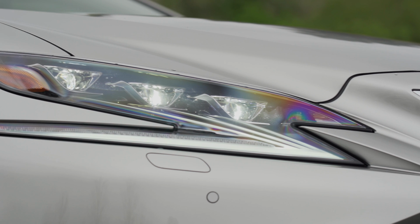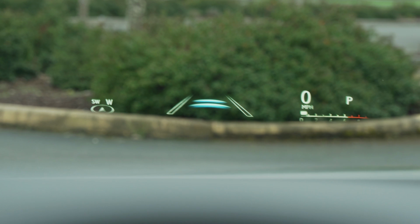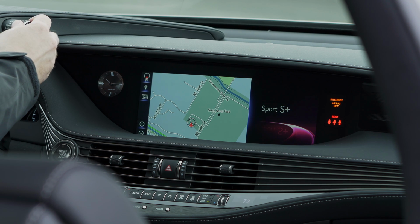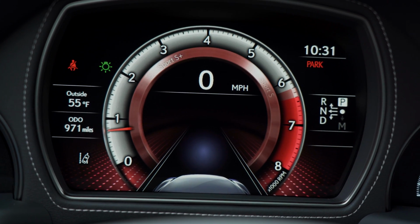All forward lighting is LED, both the headlights and the running lights. The model we're driving also came with the optional heads-up display. On tap, there are a number of drive modes, from Comfort and Eco for around town, all the way to Sport and Sport Plus for those more aggressive moments.